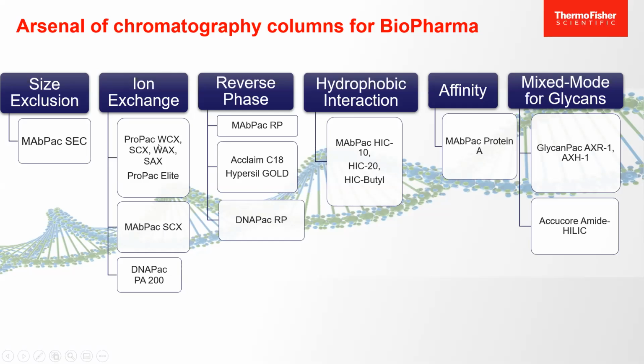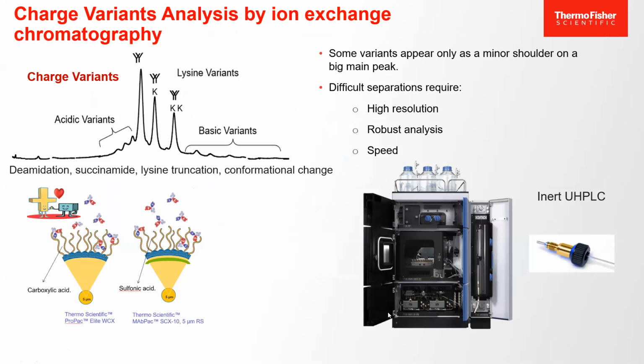And again, the Pro pack is designed for proteins, but because monoclonal antibodies are proteins, you can use them for monoclonal antibodies as well. And we've got DNA packs, which again, for any oligonucleotide, including RNA, and the messenger RNAs we're now using in the vaccines. And of course, we've got hydrophobic chromatography and glycan pack columns as well. So it's a whole array of these columns. Now I'm going to show you what the columns do. But as I've said, the machines need the columns, but the columns actually need the right machines as well.